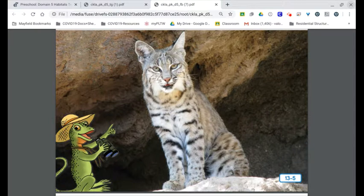What desert animal is in this picture? Yes, this is a bobcat. How is this bobcat protecting itself from the heat and staying cool in this picture? He's hiding in a shady cave out of the sun. Bobcats usually come out at night and sleep in caves or in the shade during the day so that they can stay cool when it's hot outside. And then when the sun goes down and it gets cooler, they come out and look for food.